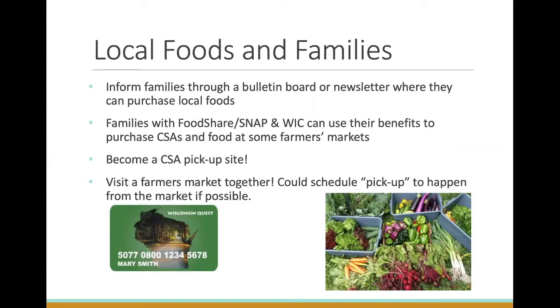Now, diving into our content areas for ideas on how to engage family in farm to ECE activity in local foods. First, you could create a list of community resources for families in food crisis. This could include information on local food banks and pantries, and WIC and SNAP information. These participants can use their funds at some farmers markets, and some markets are part of a double dollars program. You could also have just general information about local farmers markets or a CSA share.